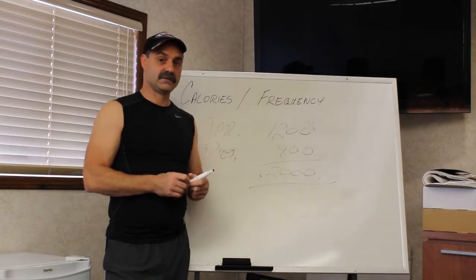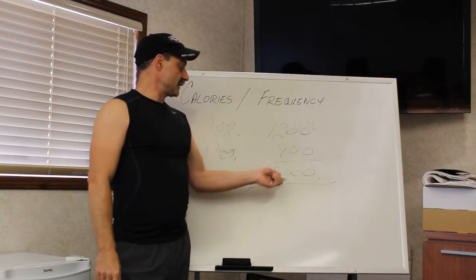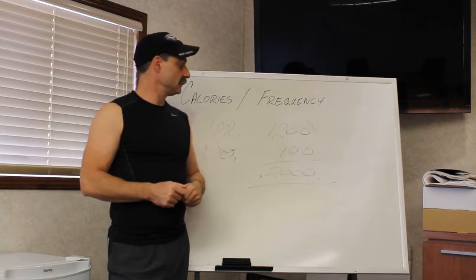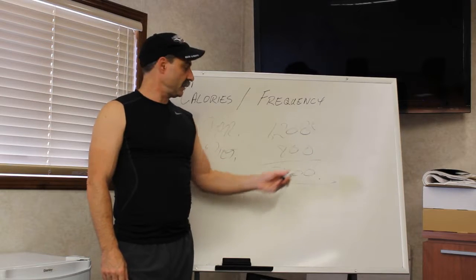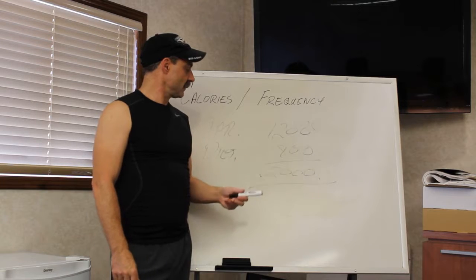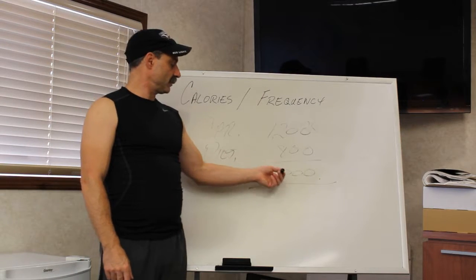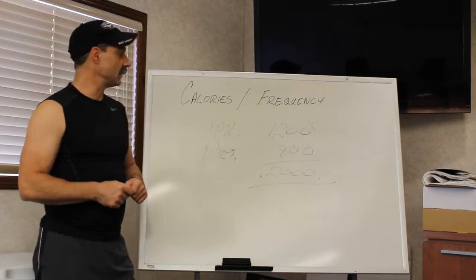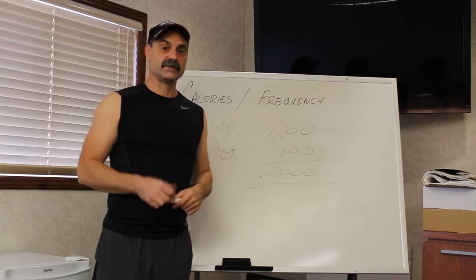This isn't something I want you guys to try in the beginning. It's really hard on your system. But this is how cutters cut. They'll do 1,200 calories a day on cardio. They'll drop 800 out of their diet, 800 to 1,000. They'll burn everything they have, and then they'll cut 2,000 out of their day, which instead of losing that 2.5, that's how they lose 5 pounds a week.